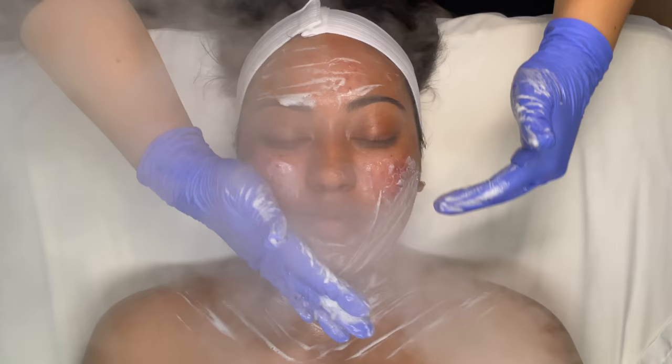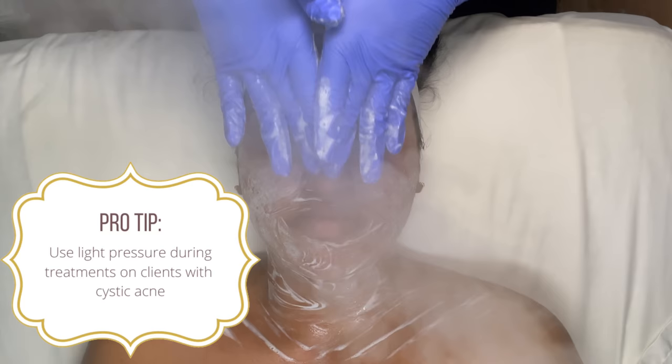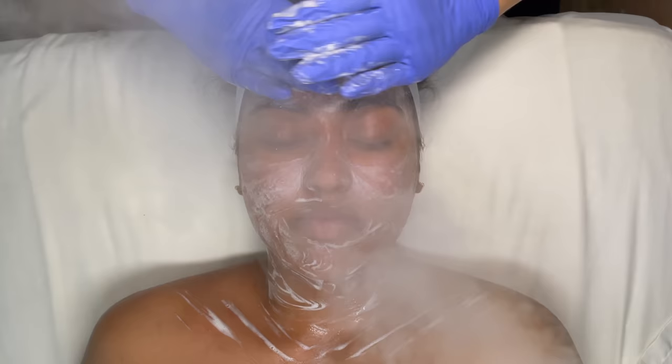So throughout the facial, you just want to be using nice light pressure, nothing draining, because that is what we want to avoid with her skin, is trying to spread anything.